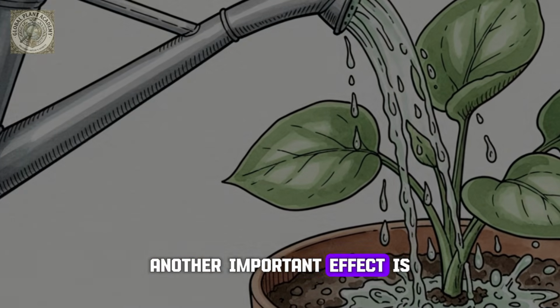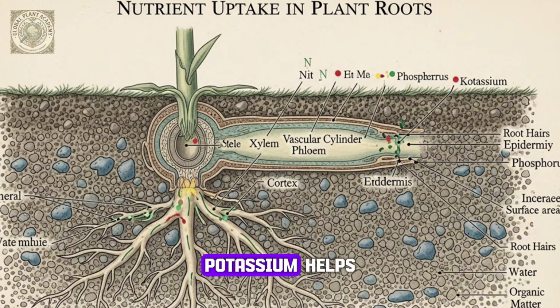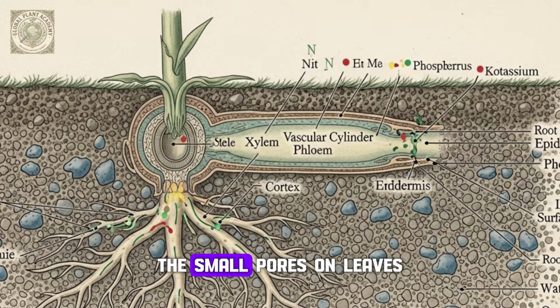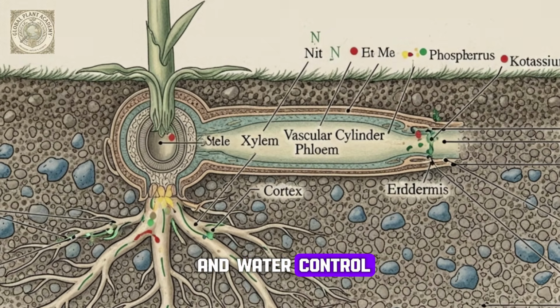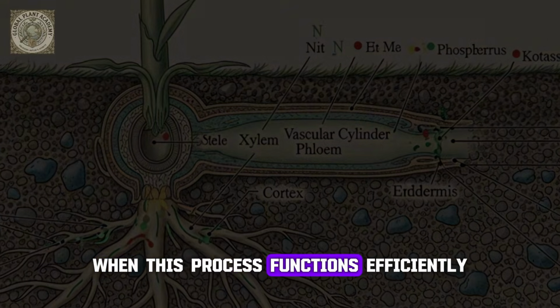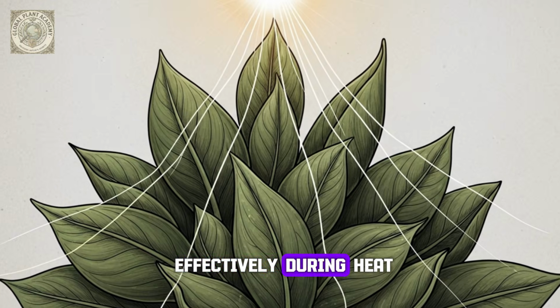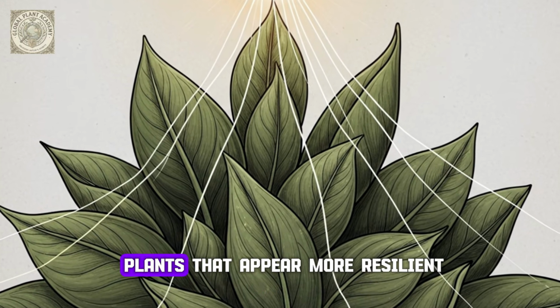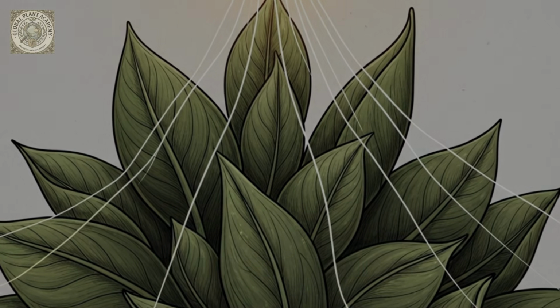Another important effect is improved stress tolerance. Potassium helps regulate the opening and closing of stomata, the small pores on leaves responsible for gas exchange and water control. When this process functions efficiently, plants manage water more effectively during heat or dry conditions. This can result in plants that appear more resilient and less prone to wilting.